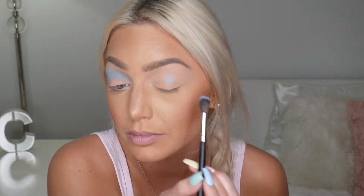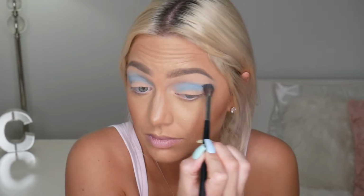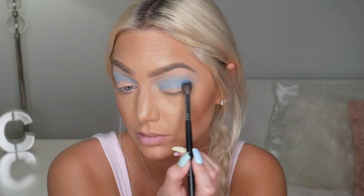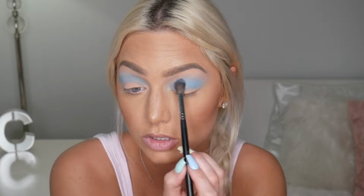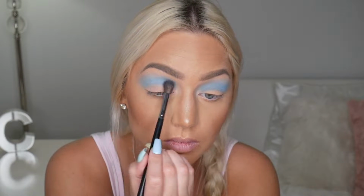So for the transition shade color, I went in with my Morphe M504 brush into Brain Freeze, this pretty blue one right here. It's so pigmented. I'm kind of taking it and placing it and then sweeping and blending after, just because I want the pigment to settle and then I'll start blending. Wow, this is so pigmented and pretty. I'm living for this. You can definitely build up the color.